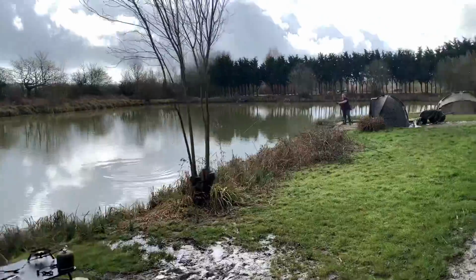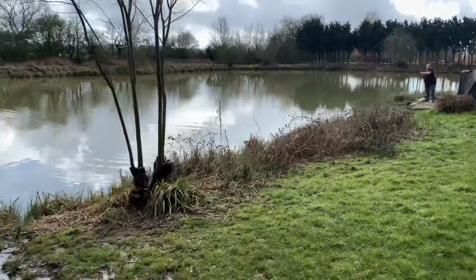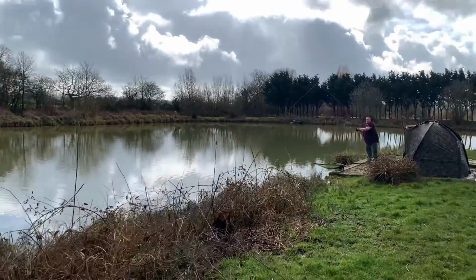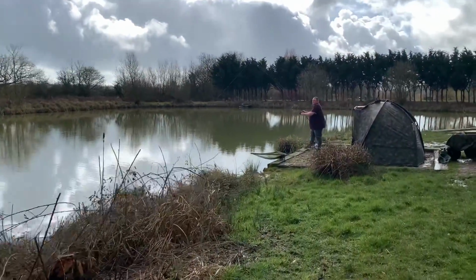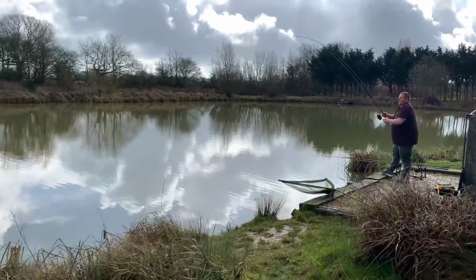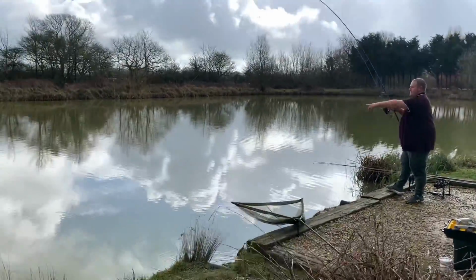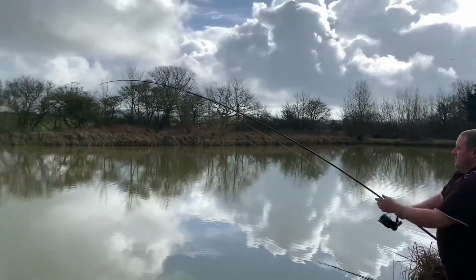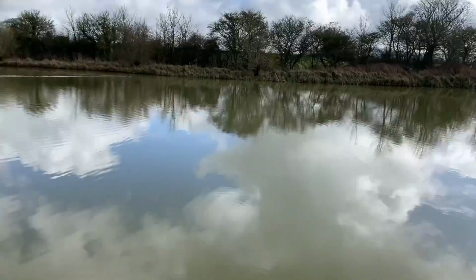Stevie's on for number two. Bit of a swirl down there, so he's cast it out. Can we count your bream? Oh, God, I've come the worst way here. Where is it, mate? There he is. He's on it. Oh, it's his button, isn't it? Press the red one.